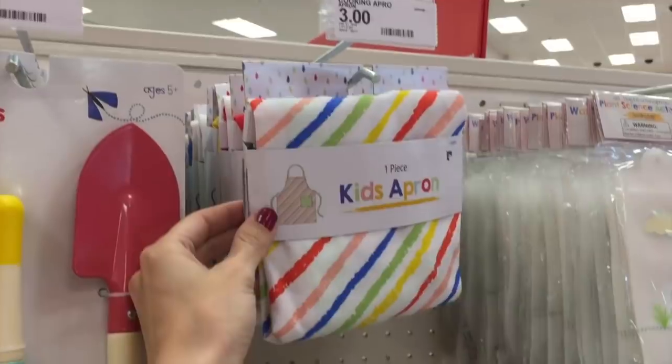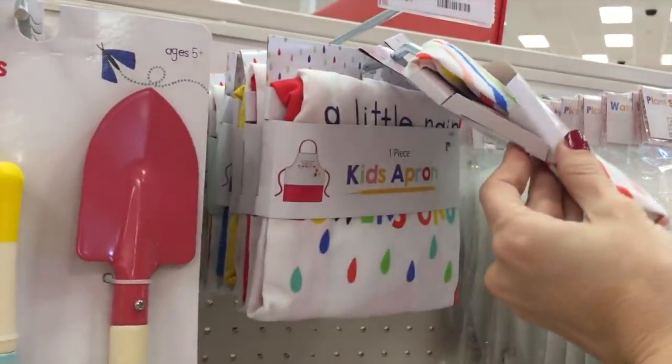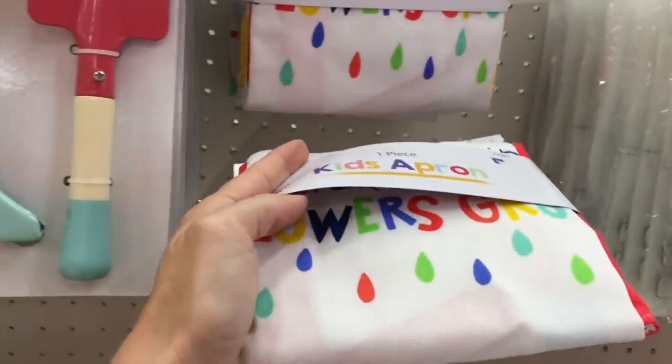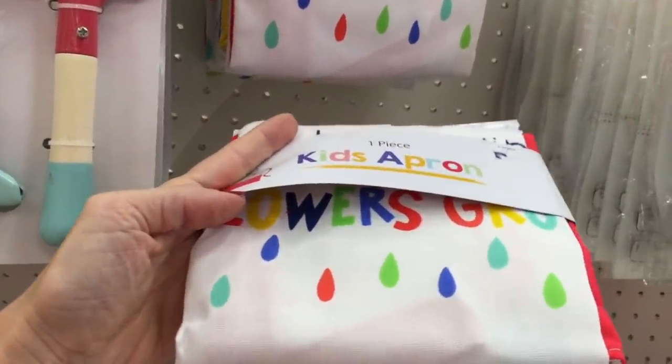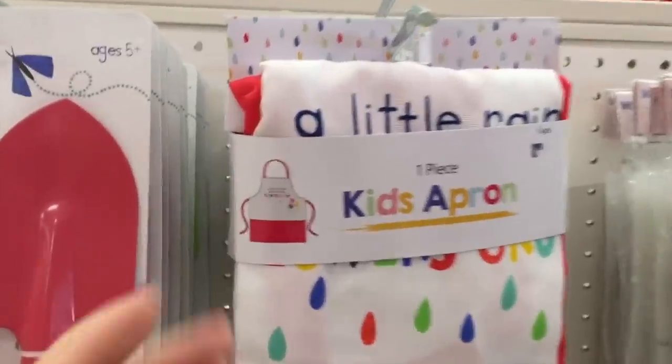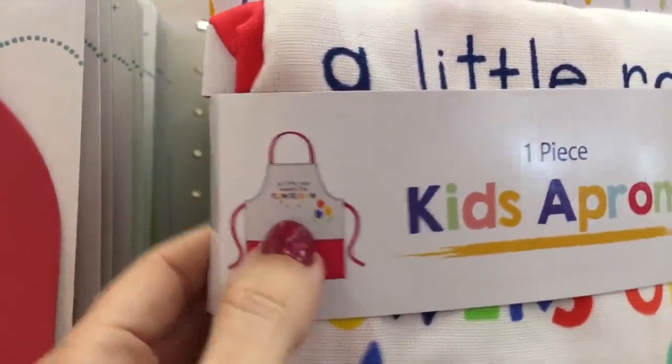Almost forgot to show these sweet little kid aprons. They're $3 a piece. Oh my gosh, this one says something. I don't know what it says. A little rain. Flowers. Okay, what does it say? I gotta know. A little rain makes the flowers grow. I should have just read it right there.